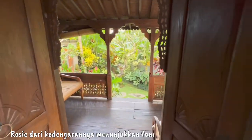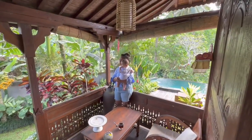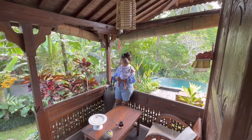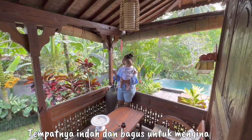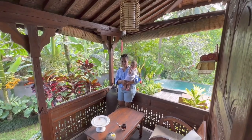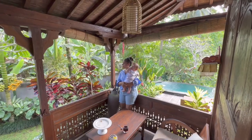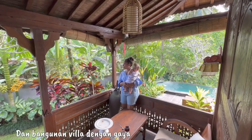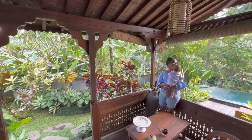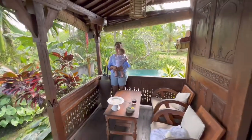Rosie sounds like she's ready for a little sleep. Yeah, really nice place to stay. What do you think? Yeah, beautiful. I like the fact that we've got a rainforest just next to the pool. The old style of the building and stuff. And this breeze. Beautiful plants, greenery. And after, the beautiful rice field.